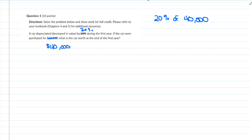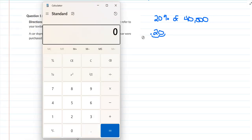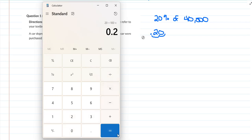Okay, to multiply by a percent, you want to convert it to a decimal. So you can either just take this 20, which has an implied decimal point right here, and move it 2 places to the left, right here. Or you can do 20 divided by 100, which would give you 0.20. And I will show you that on a calculator. 20 divided by 100, 0.2.